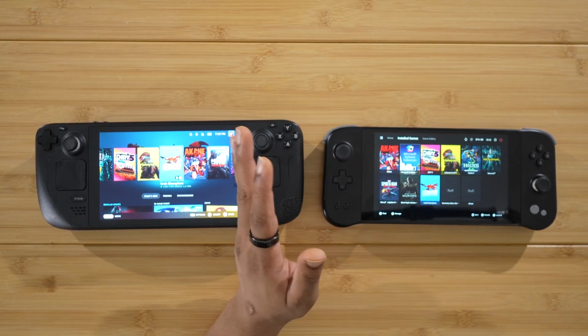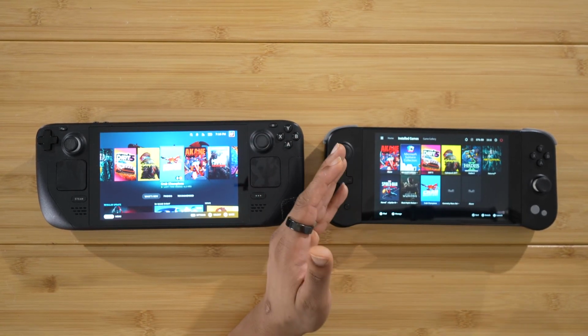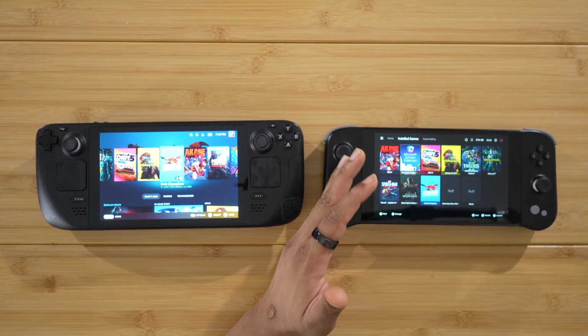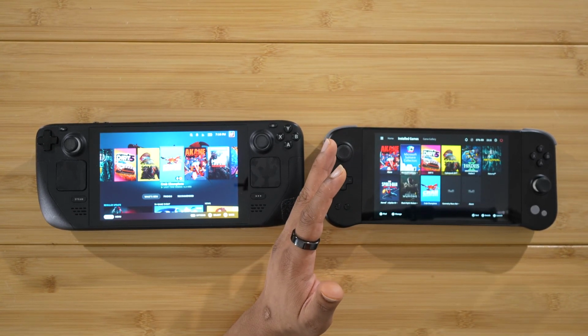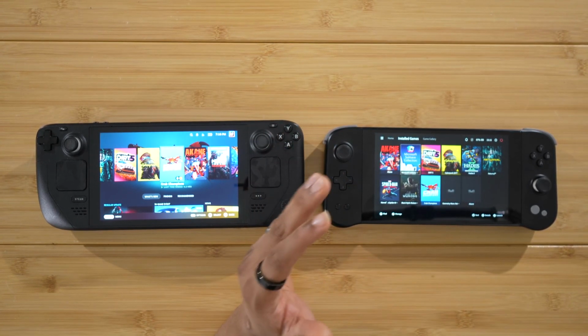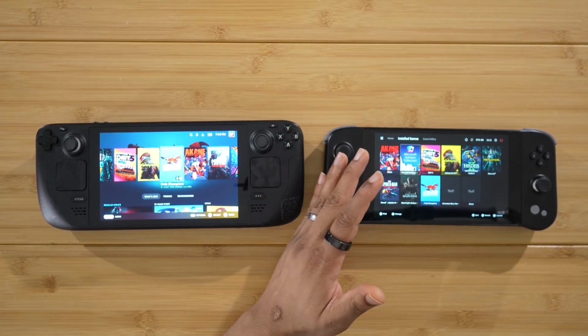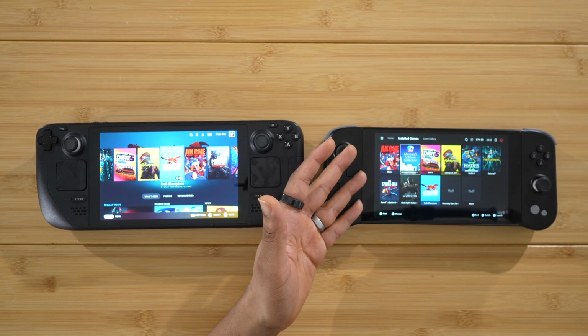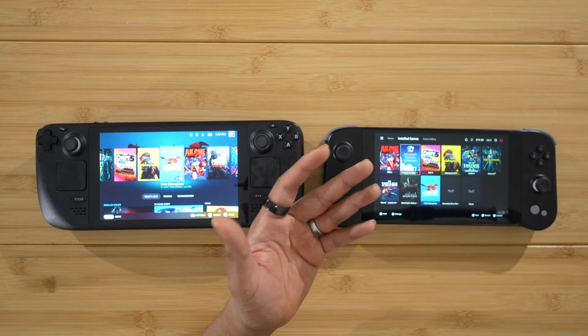I'm not gonna run them both at 15 watts because I already know that the Ayaneo Next Lite is gonna get left far behind. So I'm gonna give it the best chance it has to show some sort of performance, running this at 30 watts versus 15 watts on the Steam Deck. Now I know someone's gonna come in the comments and say it's not fair, you should run them both at 15 watts. I already explained to you guys, the Ayaneo Next Lite is not as powerful, so it doesn't make sense to run it at 15 watts.